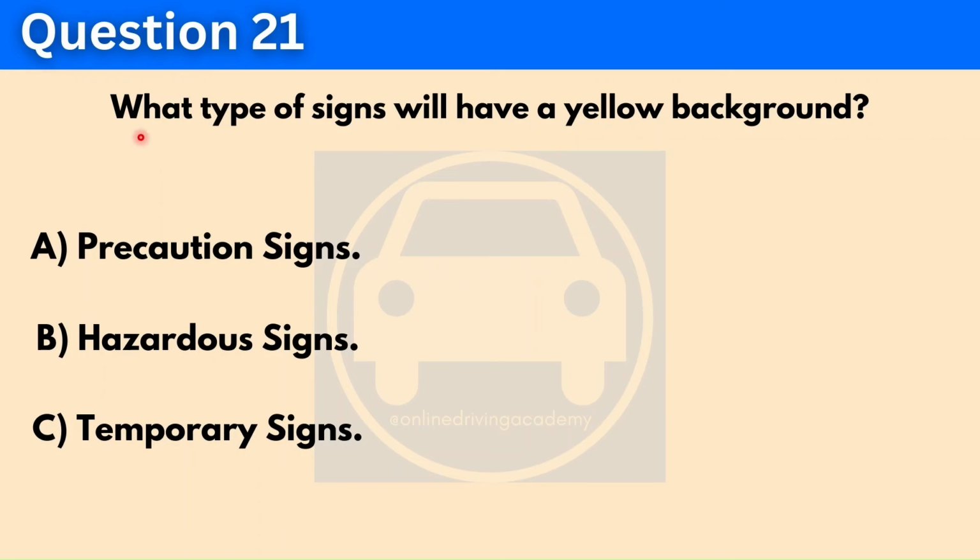Question 21. What type of signs will have a yellow background? Now, remember, I've mentioned this in the beginning of this video. So is it option A, precaution signs? Is it option B, hazardous signs? Or is it option C, temporary signs? Correct answer will be option C.